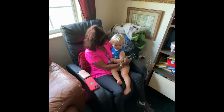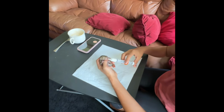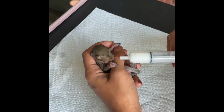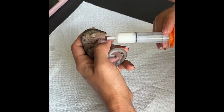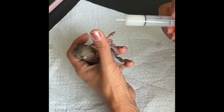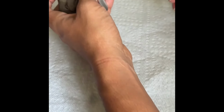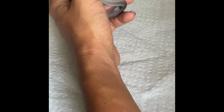Squirrel's name? Jelly Baby named a squirrel, Aura. So this is the second day and she's having her morning feed. She had feeds at night, but now she's having a morning feed. As you can see, she's very sleepy, but she's doing good. I'll wake her up, and she's been peeing and pooping good.